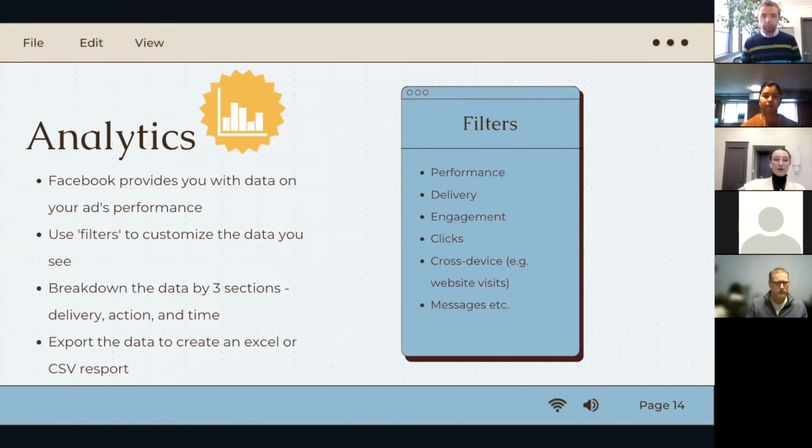Moving on to analytics, this can be incredibly intimidating, but Facebook has a good way of digesting it through their filters. So here you can see some of the filters that they have. There are a lot more, but I put what I think is the most important: your performance, delivery, engagement, clicks, cross device. So this is like people moving from Facebook to your website, messages, things like that.